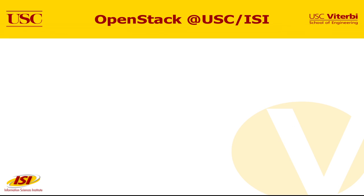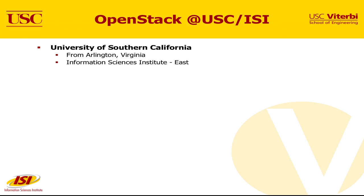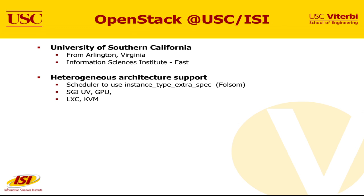And let me first introduce our institution. We are from the University of Southern California, but from Arlington, Virginia, not from LA. USC has the Information Sciences Institute, a research lab on the West Coast and also on the East Coast. And we are from the East Coast. And we've contributed quite a lot to the OpenStack community, including heterogeneous architecture support.